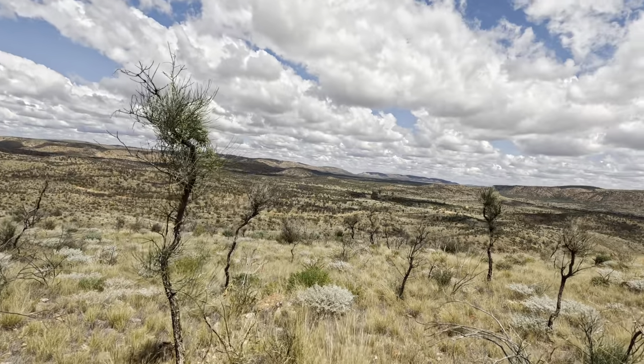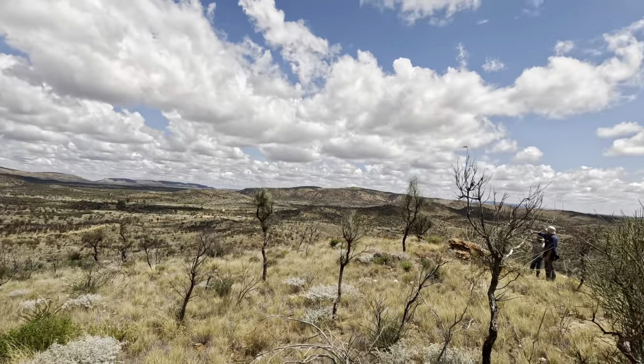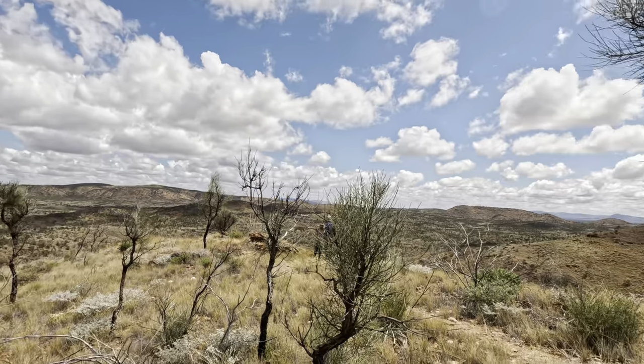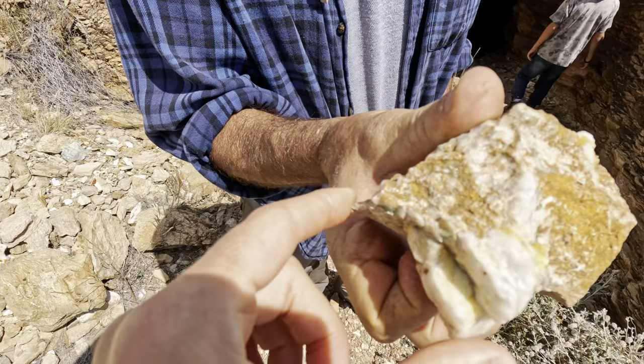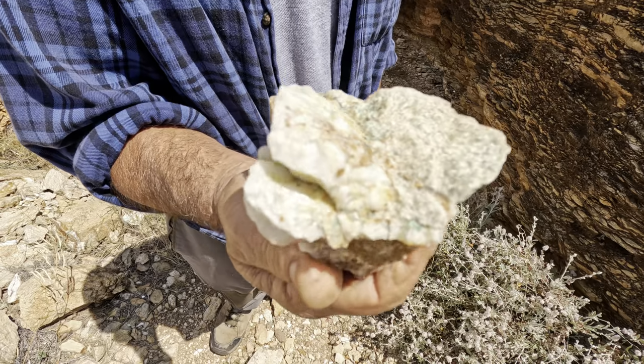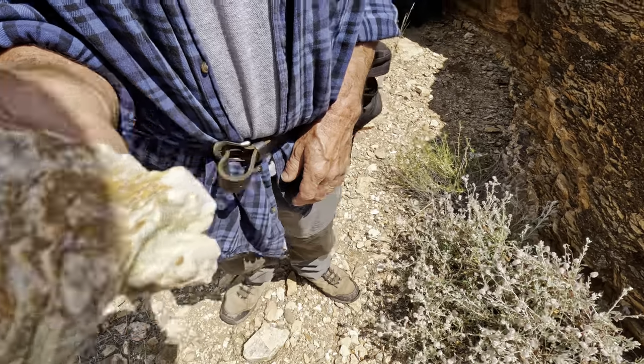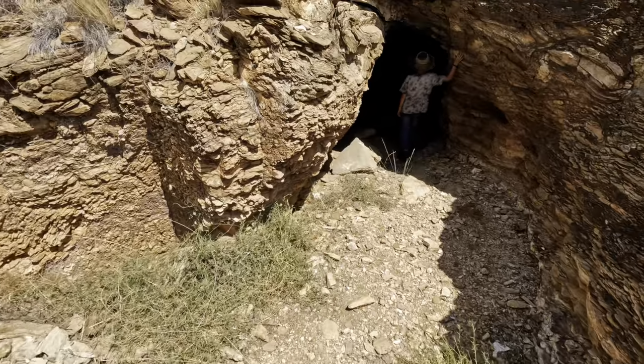This is the police station where you came from. There you go, got everything. Copper, quartz, and gold. Beautiful. This is gold. Gold, gold, gold.